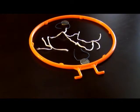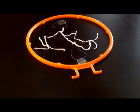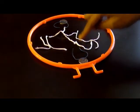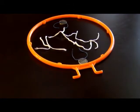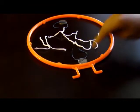Oh, look at that! The nucleolus has disappeared. The nuclear membrane has disappeared. The centrioles have moved to opposite ends of the nucleus. The spindle fibers have begun to form.